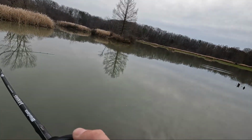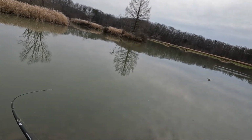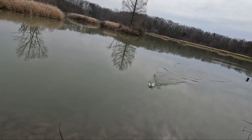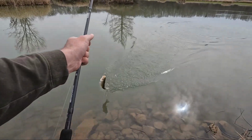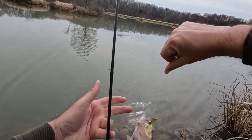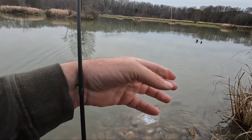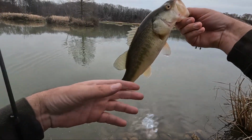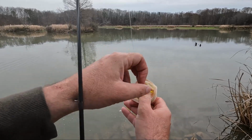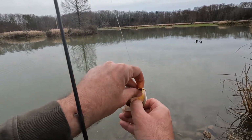Wait. Oh, I got a fish. I got a fish. What is it? I got on my heavier rod, like a skinny thing in here. Oh, nice bass. I don't know if he hit it or if I hit dirt the first time. I thought I was snagged on something. Ooh, he is chunky. On a chatterbait.